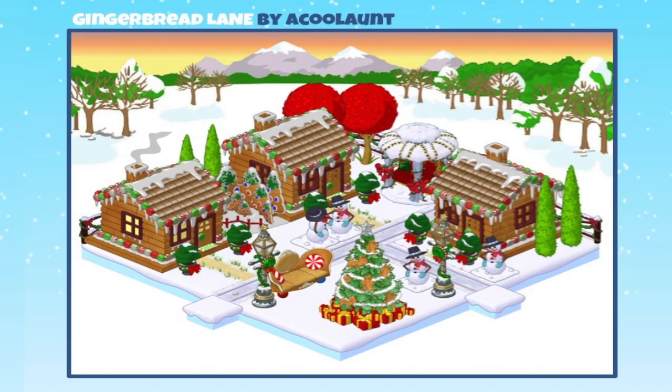Now let's continue on. It's almost like we left the gingerbread house and we took a step outside, because this is definitely what I would picture the outside of the gingerbread house to look like. It's Gingerbread Lane, by ACOOLAUNT. We had a couple of gingerbread rooms, right? So these are where the gingerbread neighbors all live, in their gingerbread neighborhood. I love this one because it just looks so inviting.